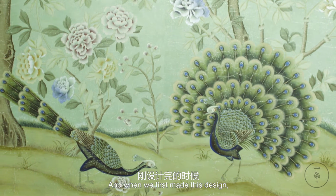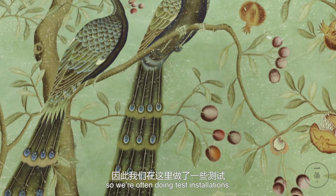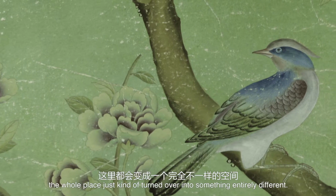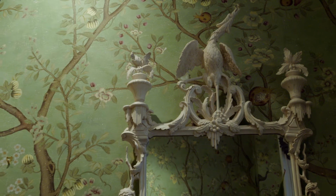And when we first made this design, we wanted to see how it would look when we laid all the panels out on the wall. So we're often doing test installations. It's very fun for me because every year or so, the whole place is turned over into something entirely different.